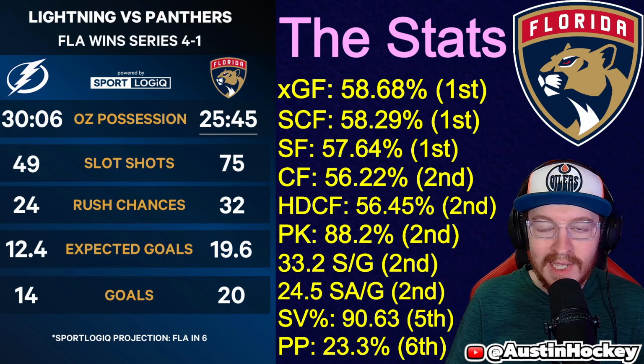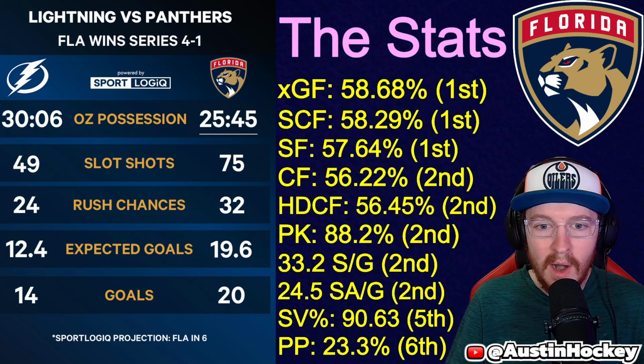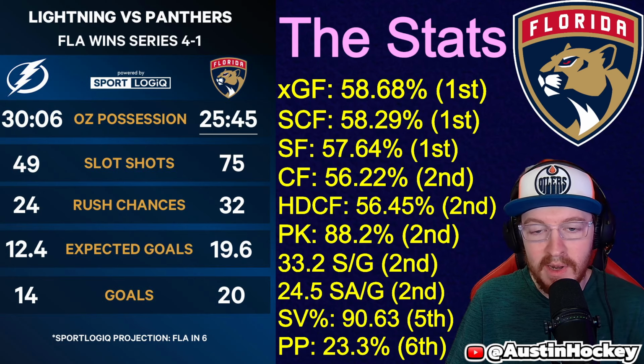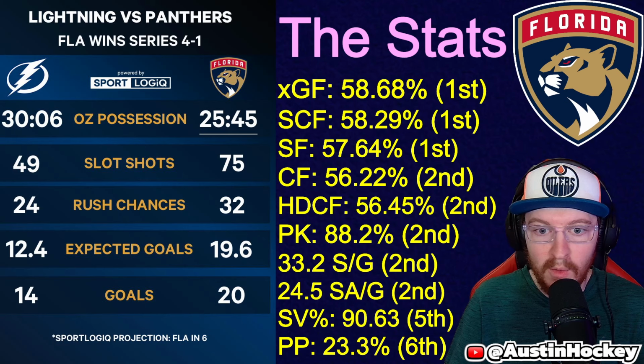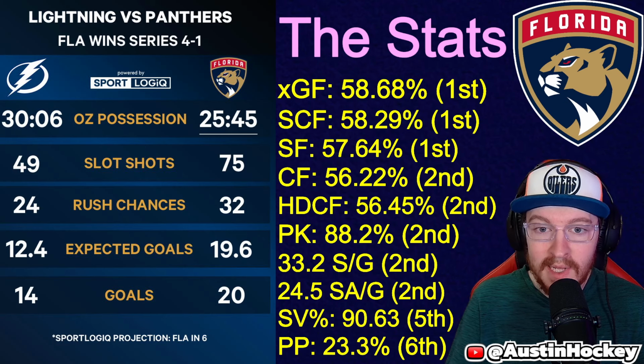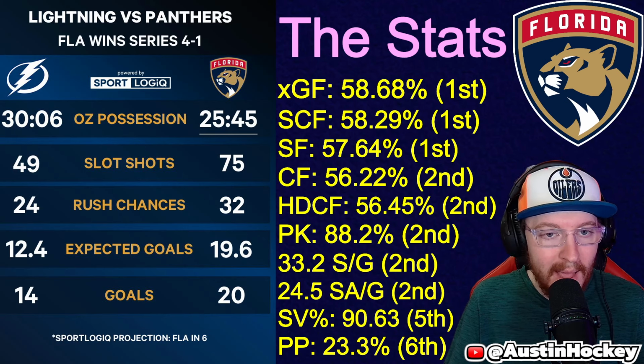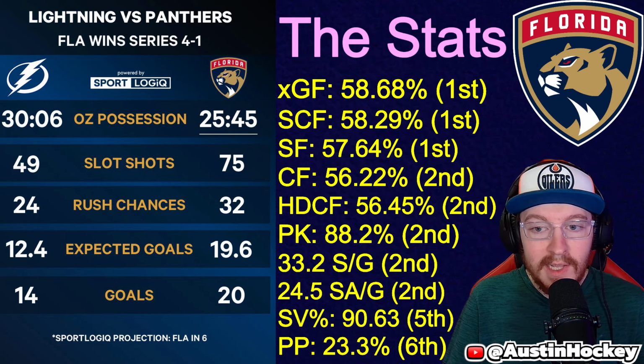And all of the stats in yellow right beside me are some advanced metrics. Some of it is just regular, good old-fashioned shots on goal, shots against, and where Florida ranks in the entire postseason in these categories. Everything in yellow is pretty much from Natural Stat Trick or NHL.com, and everything on the left of the screen is powered by Sportlogiq. So let's jump into it.